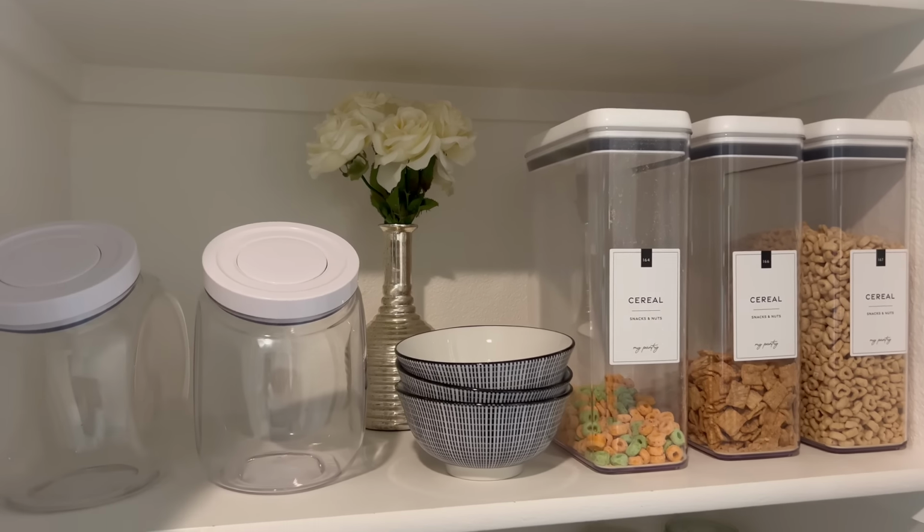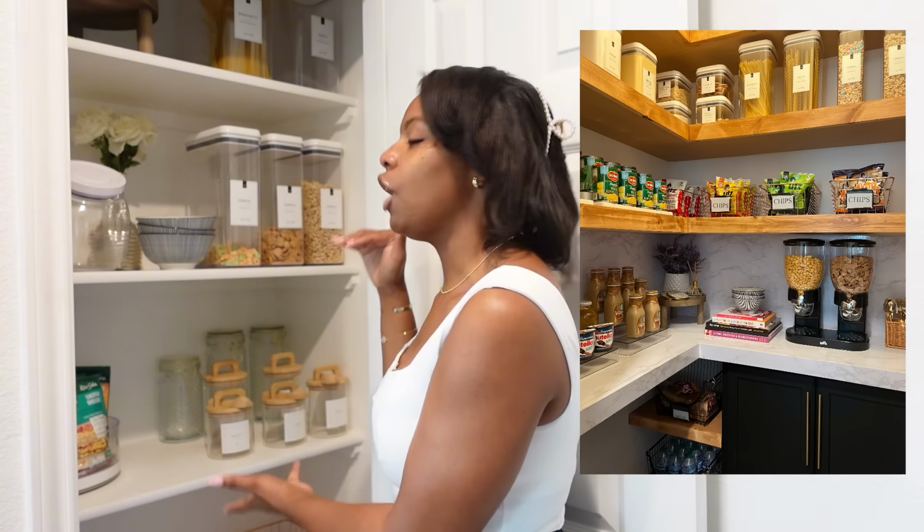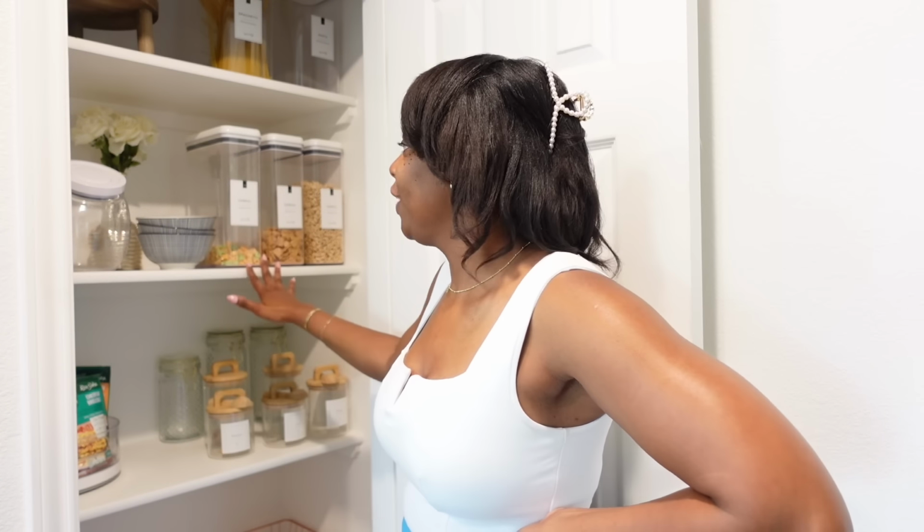And then the second shelf, I do have cereal. I do actually have 4 of these canisters for cereal, but in this space I was like, you know what, we don't need 4. We honestly don't need 4. 3 is perfectly fine. I had a cereal dispenser before, and I just honestly don't have the space, and the shelving isn't wide enough to accommodate the cereal dispenser. So this is that. So we have cereal.